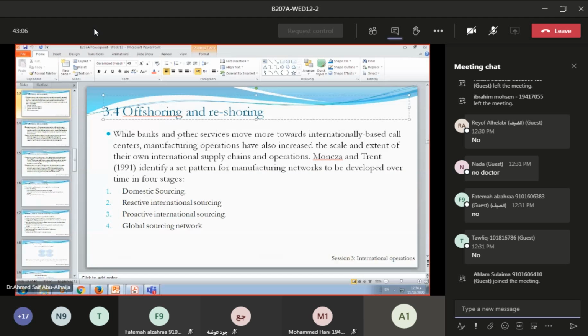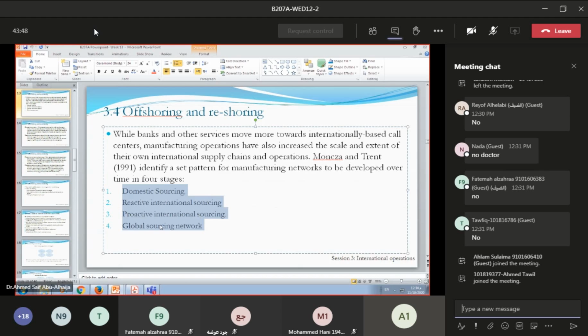While banks and other services move more towards internationally based call centers, manufacturing operations have also increased the scale and the extent of their own international supply chain. Already we have mentioned that, and the example about the tennis ball was clear enough. They said here, Monczka and Trent identify four patterns for manufacturing networks. We can call it four phases or four stages or four steps, no problem.